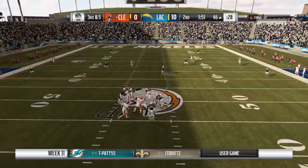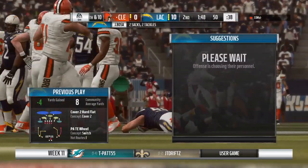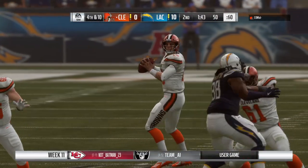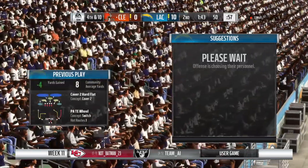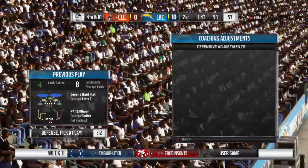Looking to throw is Mahomes. And he's going to be sacked. They sack him back right at the midfield stripe. Joey Bosa in there to sack him, and that is 10 for him now on the year. The Chargers going to signal for the first of their timeouts as they'll head to the sideline and talk over what to do next.